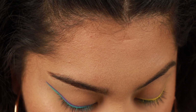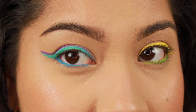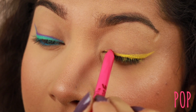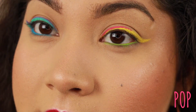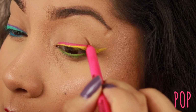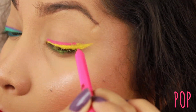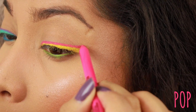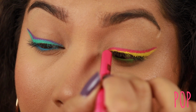Okay, now what color should I use? I already used the green. Okay, so I know this says it's a lip liner, but why not? Let's go ahead and try it out. This is in the color Pop. We're going to put that on this eye. Okay, that one did tug a little bit more, maybe because it's a lip liner, I don't know.